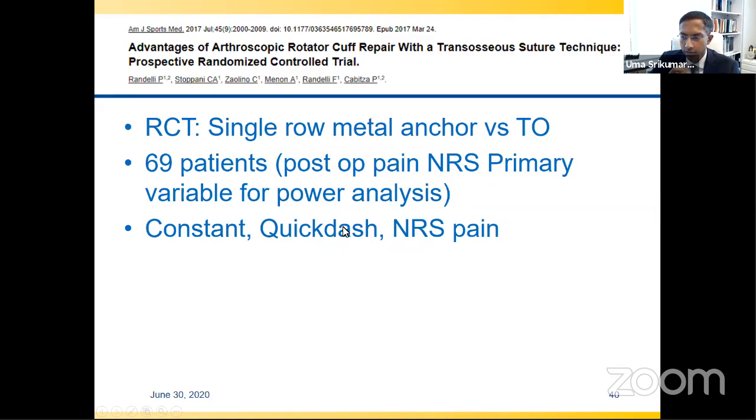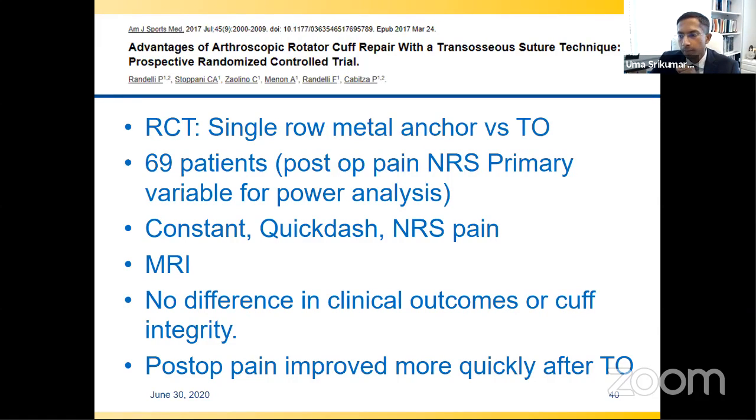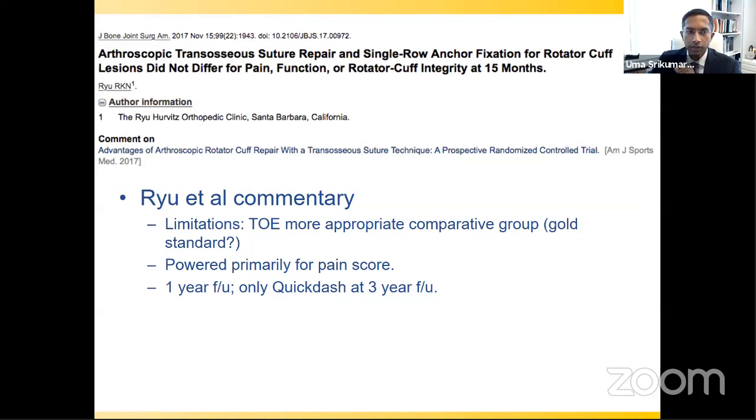They did look at constant scores, quick DASH as well, but the study was not powered for those. MRI was performed, another strength of the study, and they again found no difference in clinical outcomes or cuff integrity. However, they did note post-op pain improved more quickly after a transosseous approach.